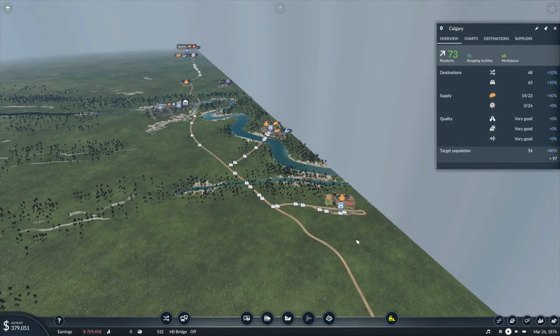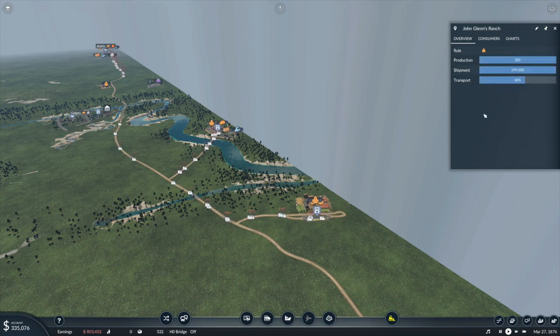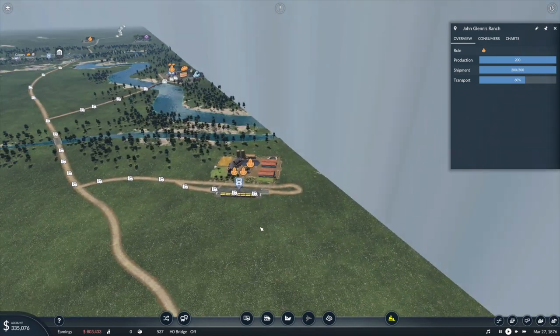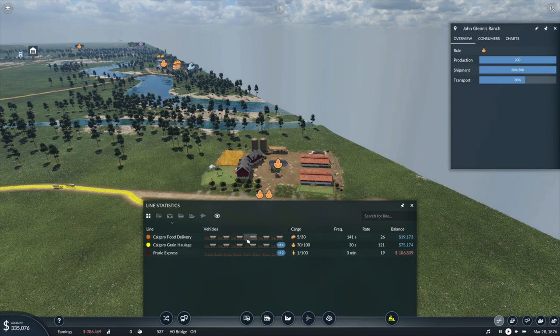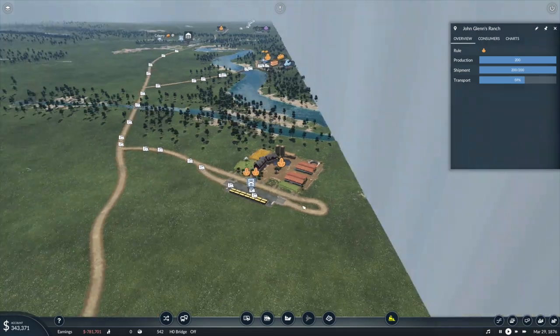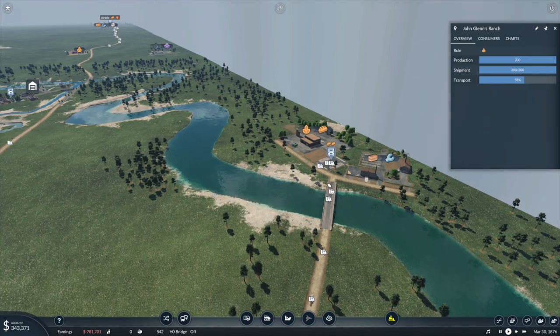What we notice here is we were looking at the line rates, and right now we have a maximum production of 100. And to achieve 100, I need to be supplying 200 from John Glenn's ranch right here. And if we look at our line statistics, see what we can see. If we look at Calgary grain haulage, we have a rate of 121. So we could boost that up, get a few more trucks on there, and start producing some more bread to take into the city.